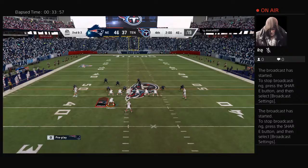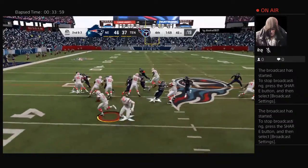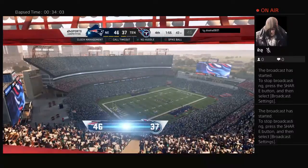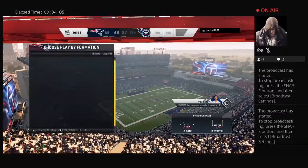Mark 55. Go. They'll keep it on the ground. Michelle, they're going to snuff this play out behind the line. We have not seen that much today.